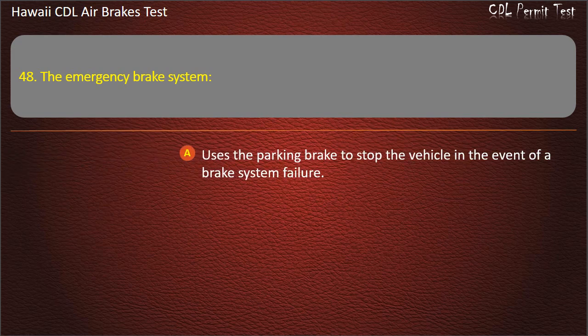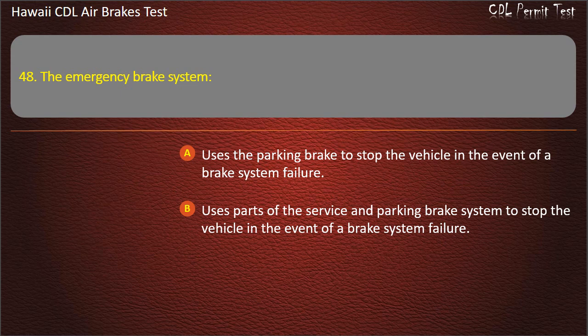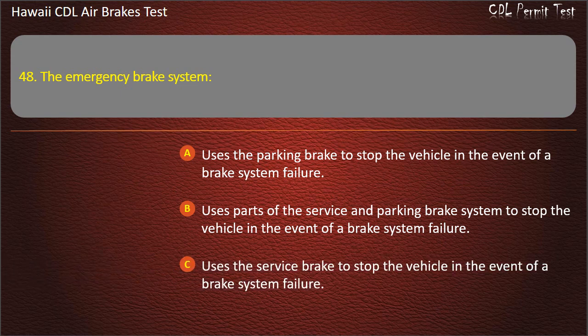Question 48. The emergency brake system uses the parking brake to stop the vehicle in the event of a brake system failure. Uses parts of the service and parking brake system to stop the vehicle in the event of a brake system failure. Uses the service brake to stop the vehicle in the event of a brake system failure. Answer. Uses parts of the service and parking brake system to stop the vehicle in the event of a brake system failure.